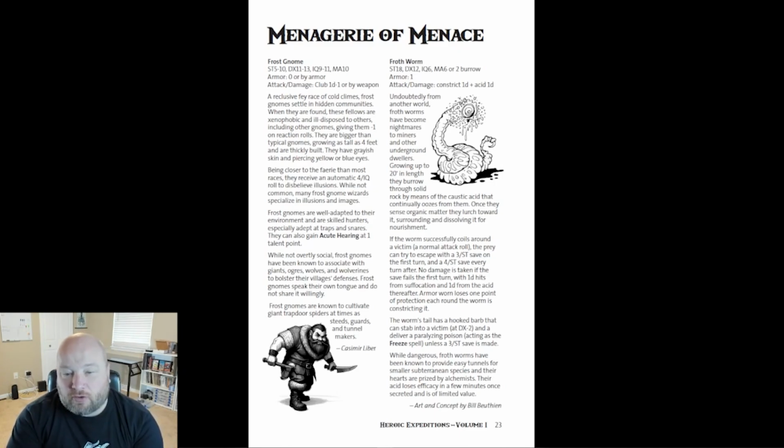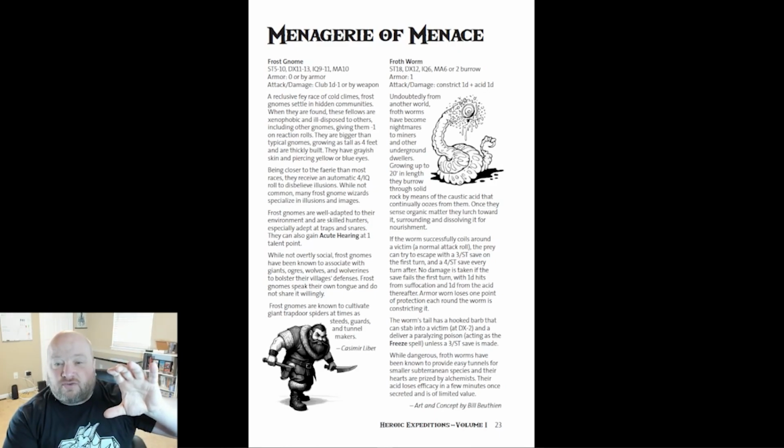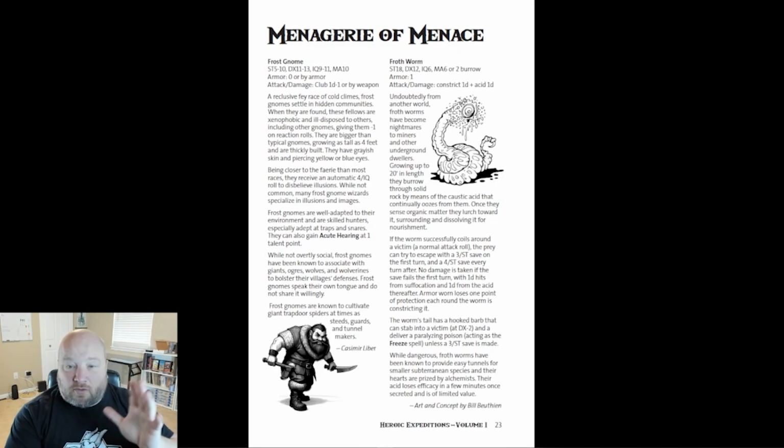So we got the Frost Gnome by Casimir Leiber. I hope he comes up with more stuff, so I definitely like that a lot. And that actually could have gone into Joe Tippett's campaign. So beautifully placed. I like that even more now. I just thought of that. Oh, it's a gnome. Crying out loud. Fits right in with the wee folk.